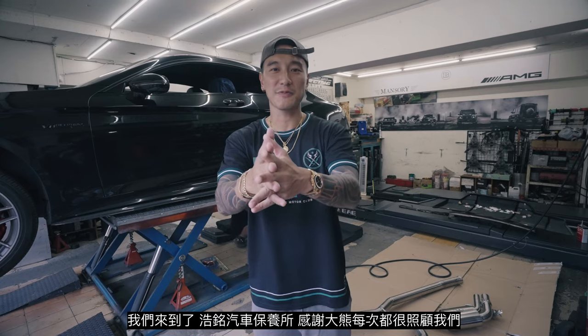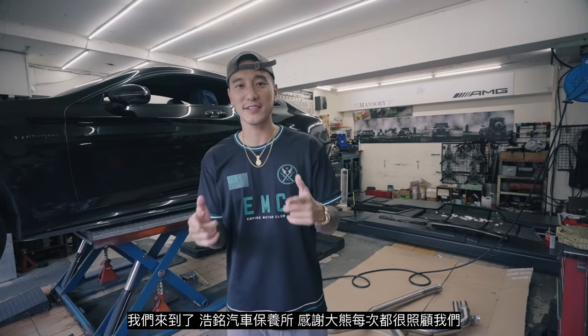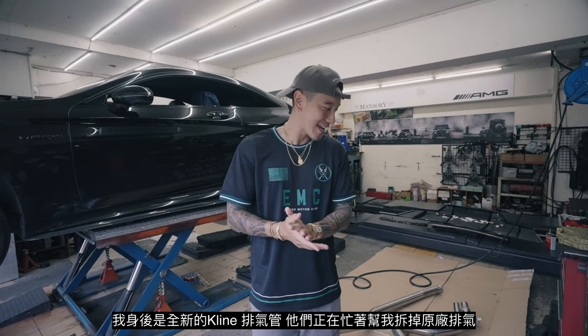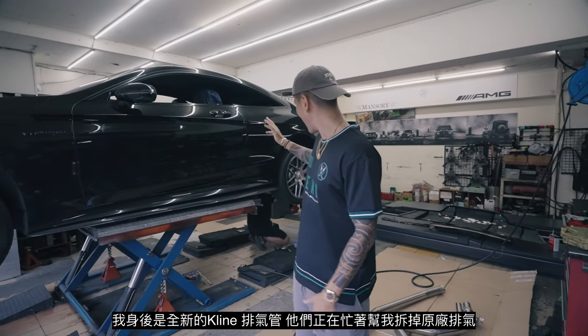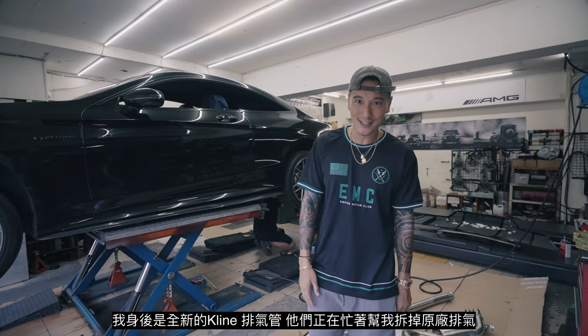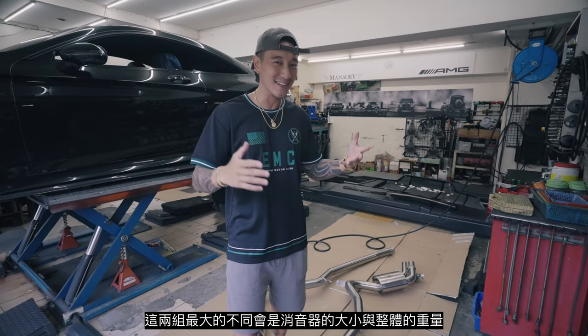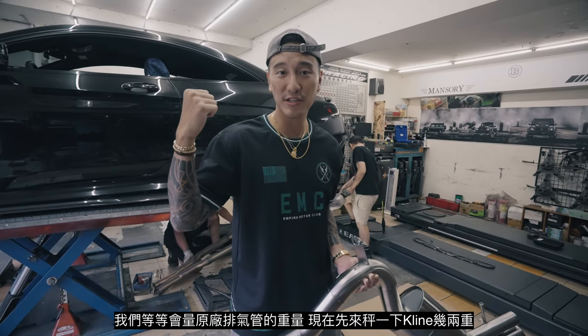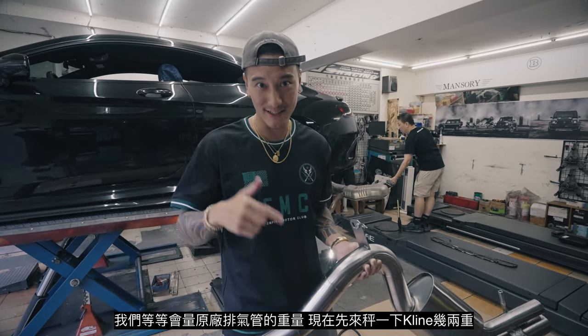We are at G-Class Professional Center, Haoming. You know how we do. Big thanks to Dasheng for always taking care of us. I got the Kline exhaust right behind me. The boys are working on taking off the stock exhaust. The biggest difference that we will see is the size of the mufflers and the weight. So we'll see how much the stock exhaust weighs, but let's go measure the Kline Innovation and see how much this weighs.